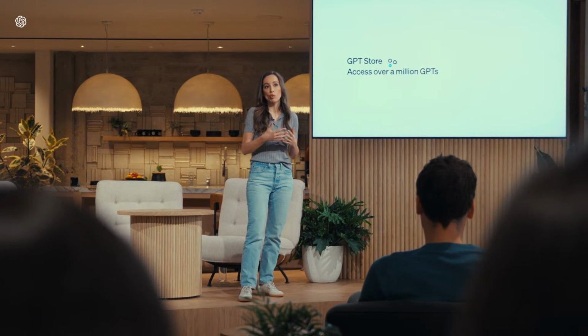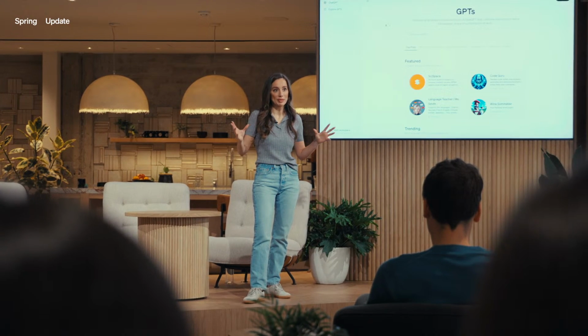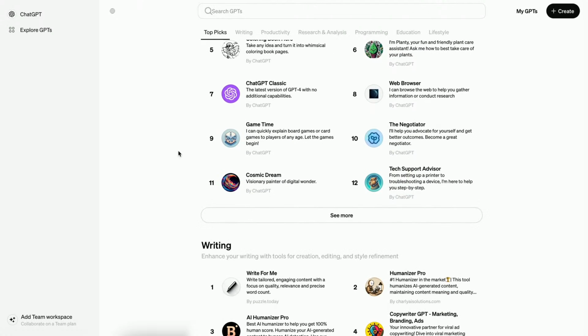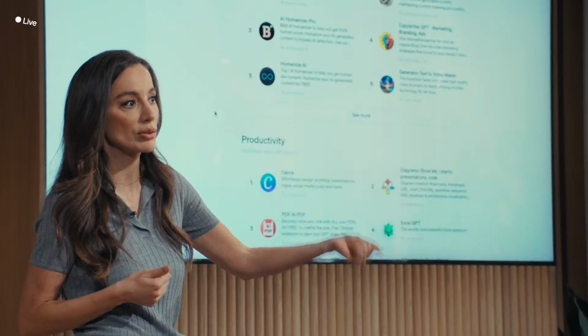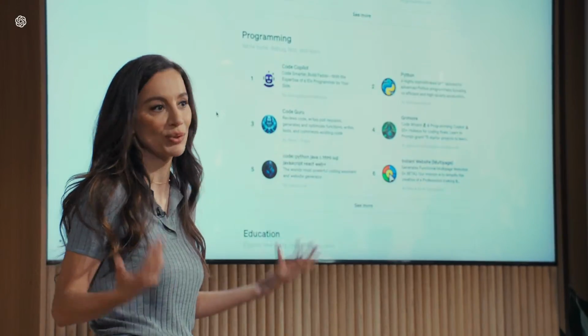So far, we've had more than 1 million users create amazing experiences with GPTs. These are custom ChatGPTs for specific use cases. They're available in the store. And now our builders have a much bigger audience where university professors can create content for their students, or podcasters can create content for their listeners.